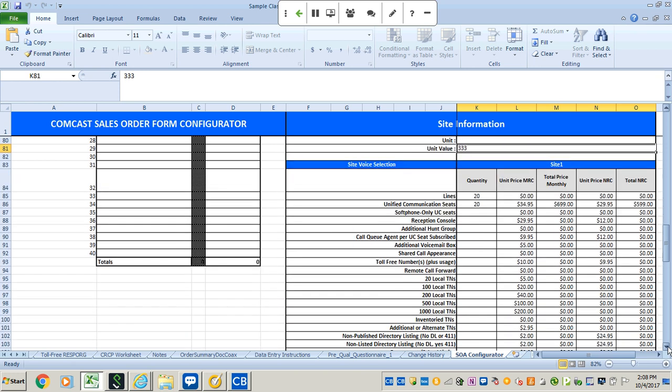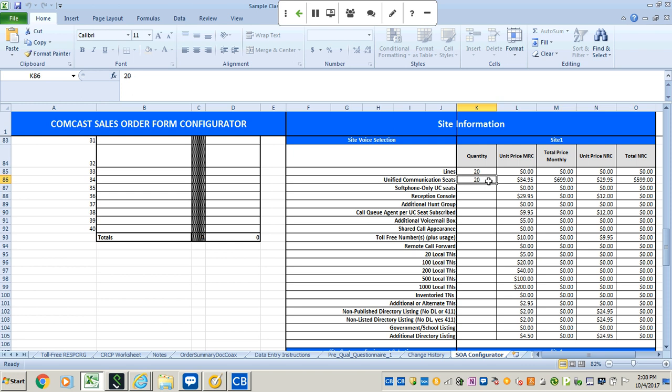I've pre-populated this with 20 UC or Unified Communication seats, and you'll notice that it automatically populated with 20 lines that Stacy just reviewed. When you're doing under 40 seats, you'll get a 1-to-1 ratio of lines included at no additional charge. And you'll notice that also it populated the correct tiered pricing per handset at $34.95 each. And any other ancillary services that the customer might want.